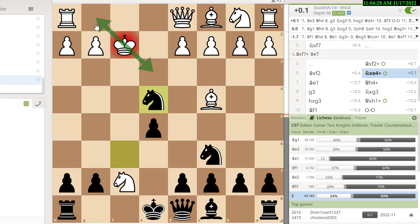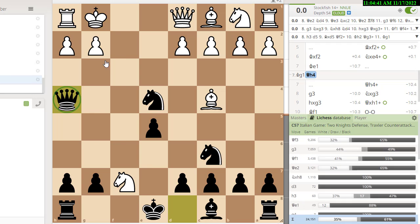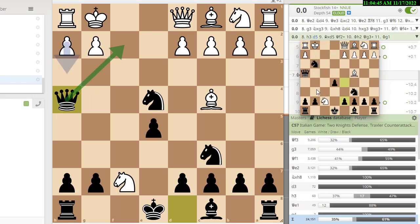Alright, so we said he has to go g1 or e3. We just showed what happened on e1. All the other moves are just losing. Let's look at king to g1. Queen h4, threatening mate on f2. White has lots of defenses, but they all lead to draws. You can see it's all 0-0 here.